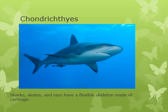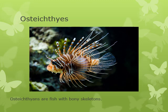The chondrichthyes, the sharks, skates, rays, they all have a flexible skeleton made of cartilage. Osteichthyes, these are going to be fish that have bony skeletons. This is the lionfish, it's an invasive species. And we have decided that, honestly, our best way of dealing with it is to declare it to be a delicacy and hunt it. That is quite literally the way we've decided to deal with the invasive species, is let's just eat it to death. It works. Let's do it.